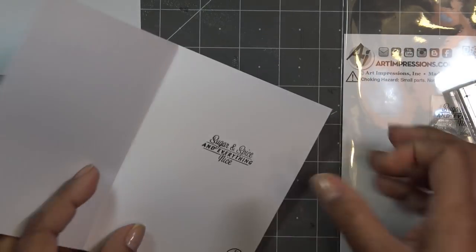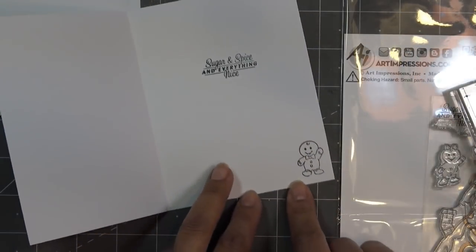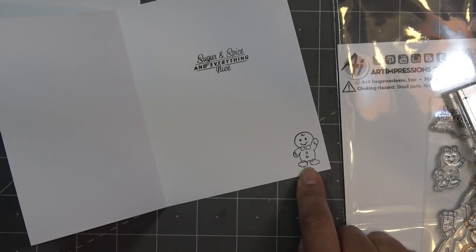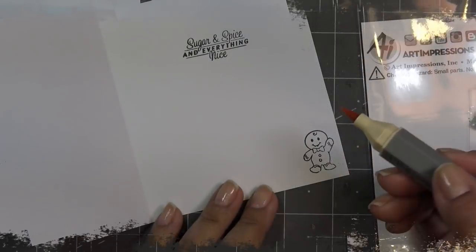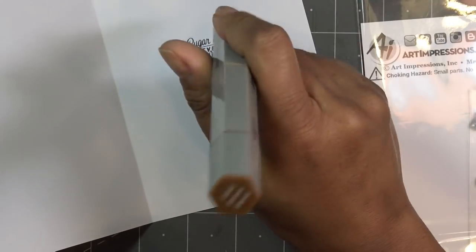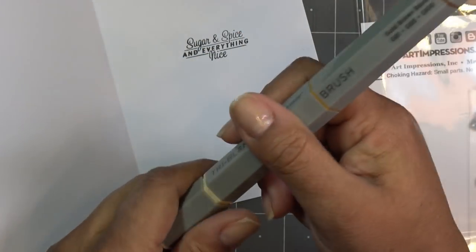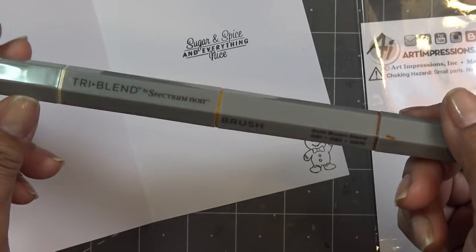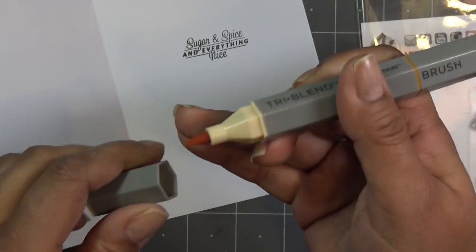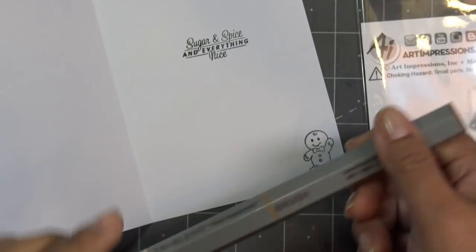Okay, what I'm gonna do is grab some brown and red, I guess, alcohol ink, and I'll be right back. I have to be careful with this one because this is very dark on the brown side. So this is Tri-Blend in Gold Brown blend. And yesterday I was asked why the different colors of Tri-Blends. So the Tri-Blends, the gray ones, have the brush tips, and the black ones have bullet tips.